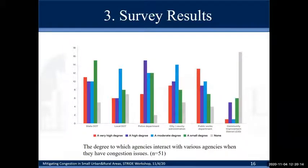The other thing that I found interesting when we were running through the survey results was you start to see very unique characteristics. There's a lot of variety among how each of these agencies are handling congestion. So this question was asking, how much do you interact with other agencies? You'd be a state DOT, a local DOT, the police, the city, county, or maybe a CID. And it was fascinating to see that there really was a variety of interaction. Some worked a lot with the DOT, although a nearly equal amount did not.